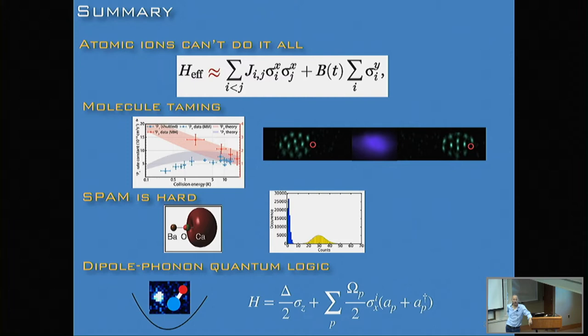Absolutely, yeah. So you're bringing phonons back in. I say everything in moderation. I think that's a really good point. My dream is that you have a chip for the molecule-molecule quantum logic, and you use this, say, for state readout, so you're never dealing with more than a couple.